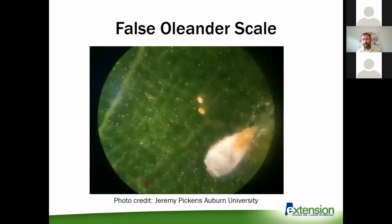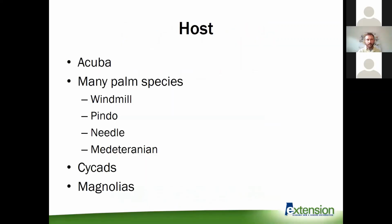Another scale that you'll see in the southeast primarily, it's big in Florida, Alabama, many of the southern states, is false oleander scale. This can be a really difficult scale to control. It's got an okay amount of host effects for ornamental crops, like aucuba and many palm species. It loves windmill palms. It likes pindo palms, needle palms, Mediterranean fan palms, but it really prefers those windmill palms. You'll see them occasionally on cycads, and don't confuse it though with the cycad scale. They look kind of similar, but it is a different scale.